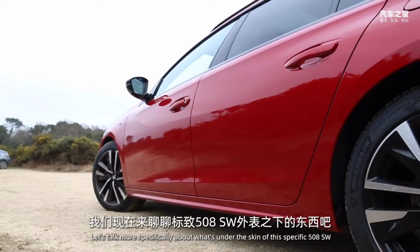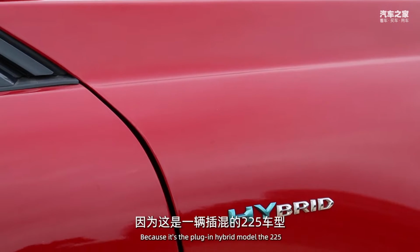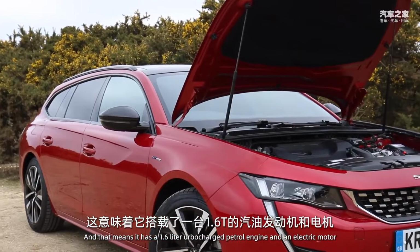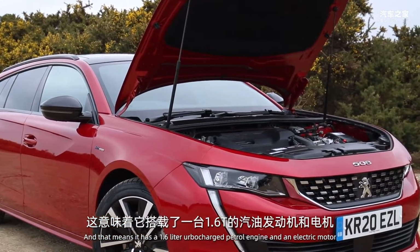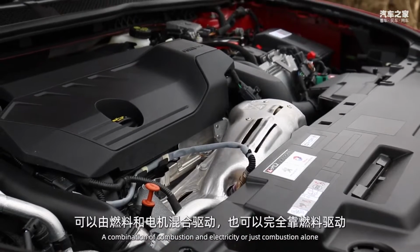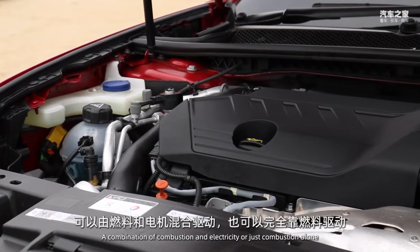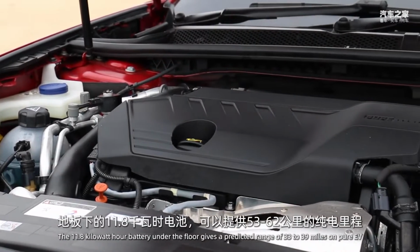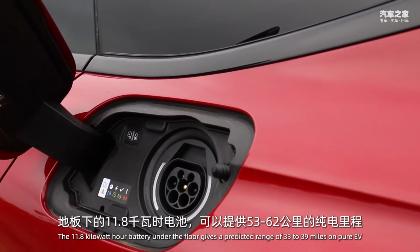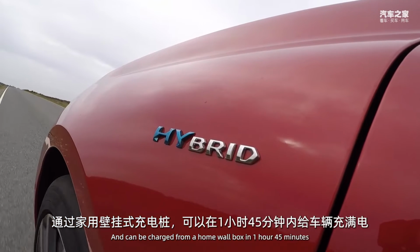Now let's talk more specifically about what's under the skin of this specific 508 SW, because it's the plug-in hybrid model, the 225. And that means it has a 1.6 litre turbocharged petrol engine and an electric motor. And that means that it can drive on solely electricity, a combination of combustion and electricity, or just combustion alone. The 11.8 kilowatt hour battery under the floor gives a predicted range of 33 to 39 miles on pure EV and can be charged from a home wall box in 1 hour 45 minutes.